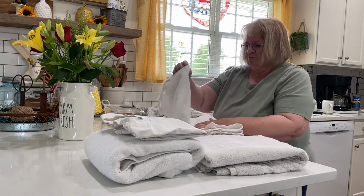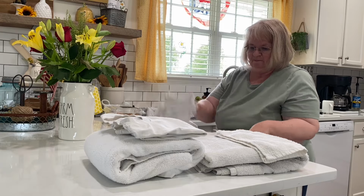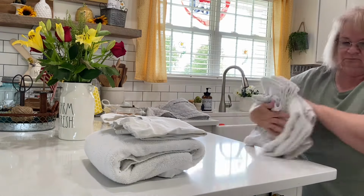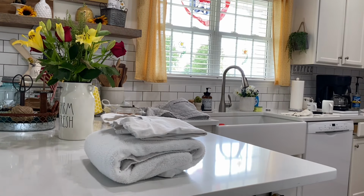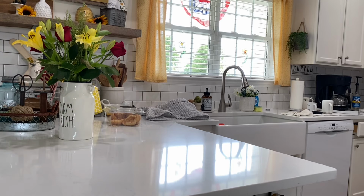Now, I don't do laundry every day since my husband's retired and he doesn't have as much demand on his work uniforms, work shirts. So I will usually let 2 or 3 loads build up because who wants to do laundry every day?